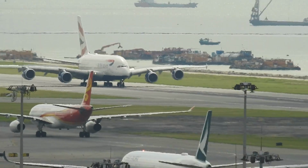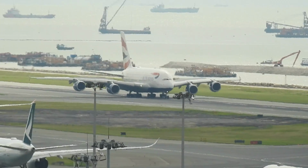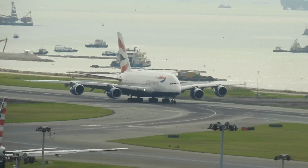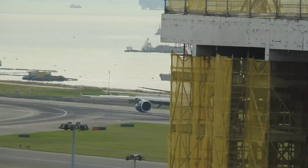So here we are just now. There's a British Airways A380 at the clip. Yep. At the skydeck up here, you can actually get a greater look at the whole airport.